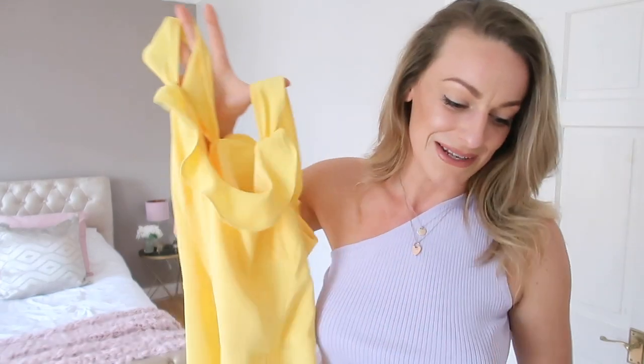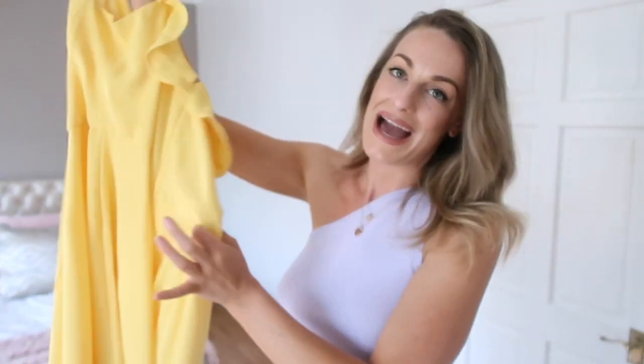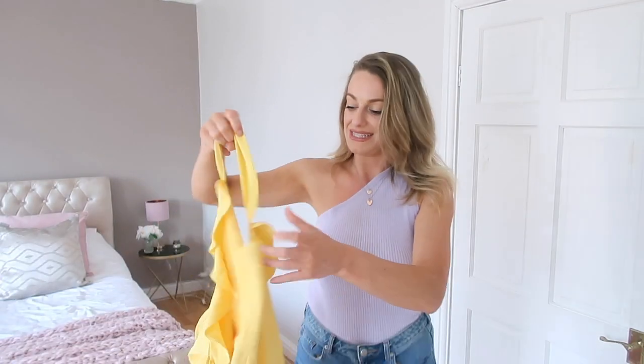So I've gone off topic, but anyway, this is really, really sweet, and the frill detail, like I said, goes all the way around to the back. It's got a zip at the back. It's very plain, very simple, but it's, like I said, classic, elegant, timeless, gorgeous, and that's $59.99, that one.